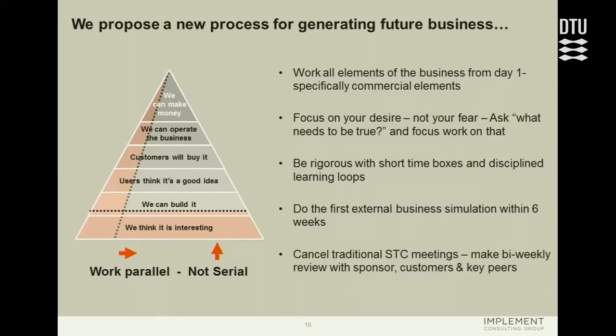Okay, we think it's interesting if we can bring groceries out to customers, and we can actually build this. And then they came to the point of whether users think it's a good idea, and they figured out that, well, they actually didn't at the time. By then they had invested so much money that going in a new direction was simply not a possibility.